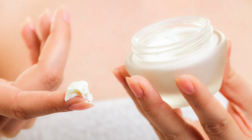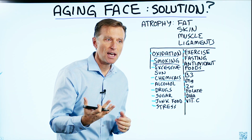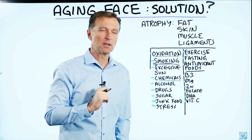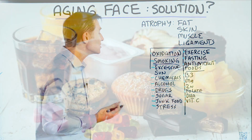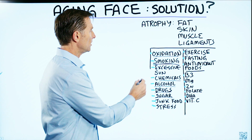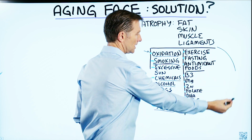Then you have the chemicals that are put on the skin as well as in your foods. And I know a lot of women put up just layers of makeup on the skin on a daily basis, and then they take it off. You just want to make sure that those chemicals are non-toxic. Then you have alcohol that will age the skin, and certain medications and recreational drugs. And then you have sugar and junk foods and refined carbohydrates. Those will definitely age your skin, probably more than anything. And then you have stress. Okay, on the flip side, what do we do to counter that? This is what you should focus on.